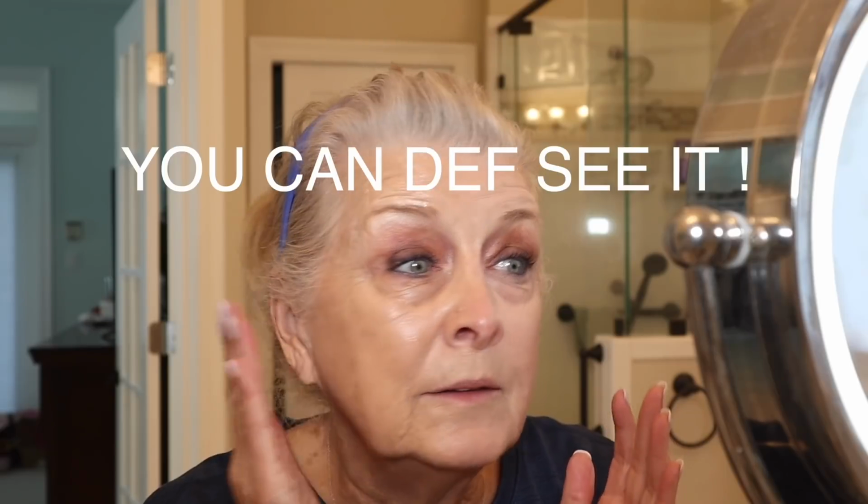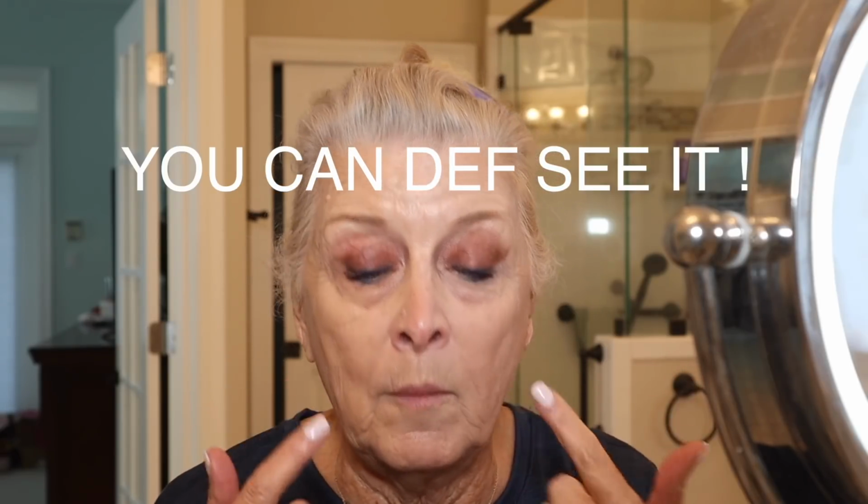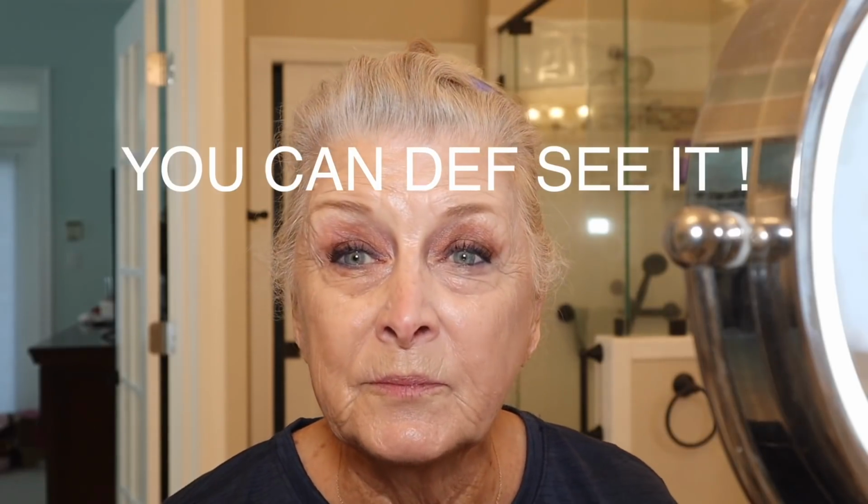Well, this looks more of a matte, and this is more dewy. You can probably see it. This feels much more dry. It feels like it's dried down to more of a powdery finish. But I think under eye, there's really no difference.